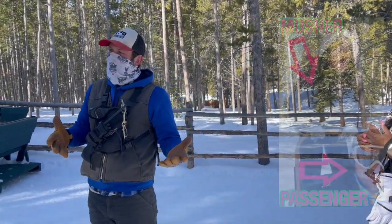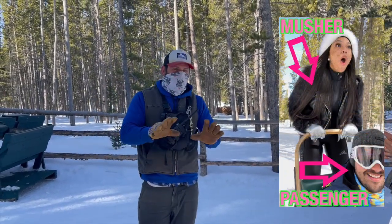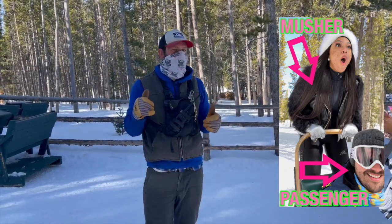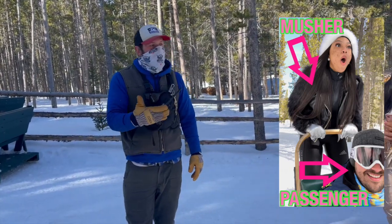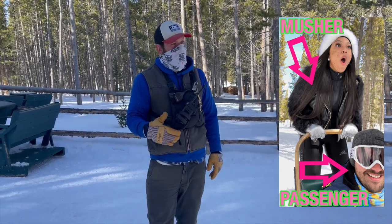One dog sled at a time, all right? One musher, one passenger. Passenger by far is the easier spot. Sitting there, enjoying the views, all the dog butts you can handle. You can heckle the musher, all that good stuff as we go along. Take video, photos if you want to. Musher doing a little bit more work. That's the person actually controlling the speed of the dogs and also who I'm giving hand signals to, all right?